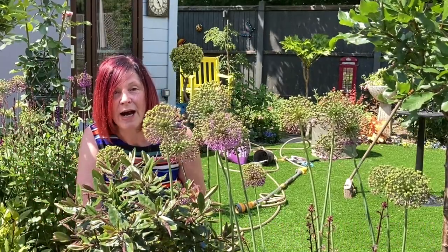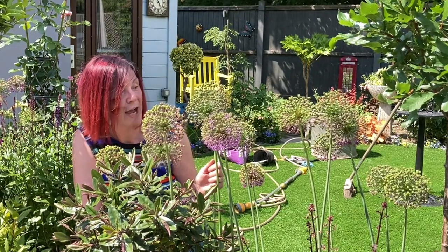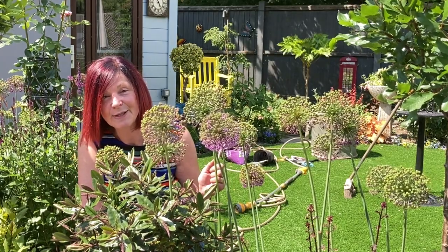But I'm going to take all my alliums out. I'm going to leave some little groups standing in the ground, and I have a couple more ideas for two other little projects using the alliums.